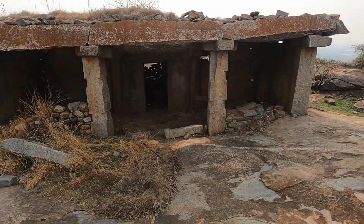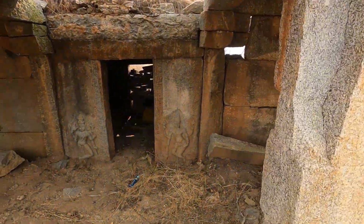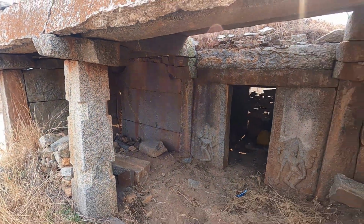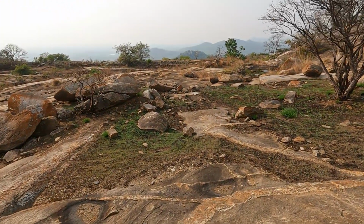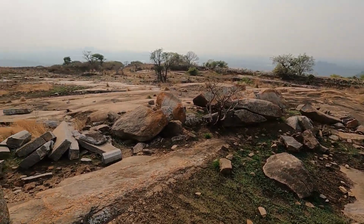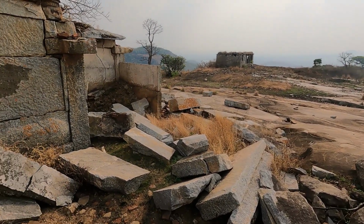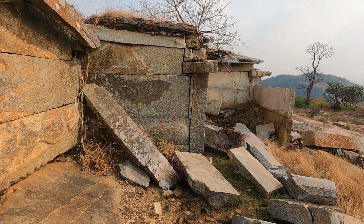I actually spent the night here, a New Year's night, quite some time ago. There's two nice statues up there. It's really lovely. Yeah. Didn't expect it at all. Unfortunately, part of the temple is all destroyed. It's fallen apart.